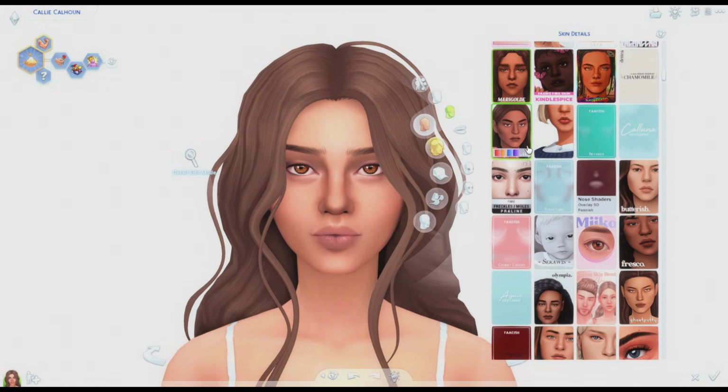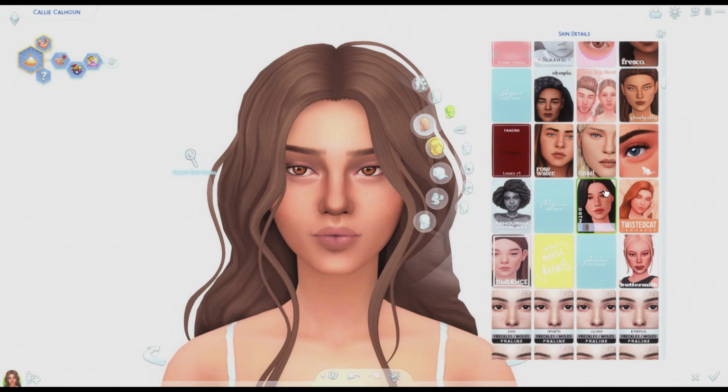And last one we will show is this one by 𝐿. It is very simple. It has all these different variations, and I like how this one has the lines on the face too, which is good for older Sims or whatever you want to use it for.